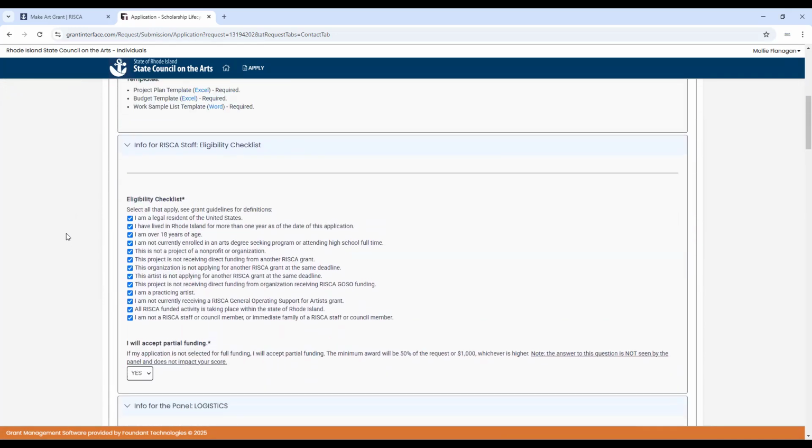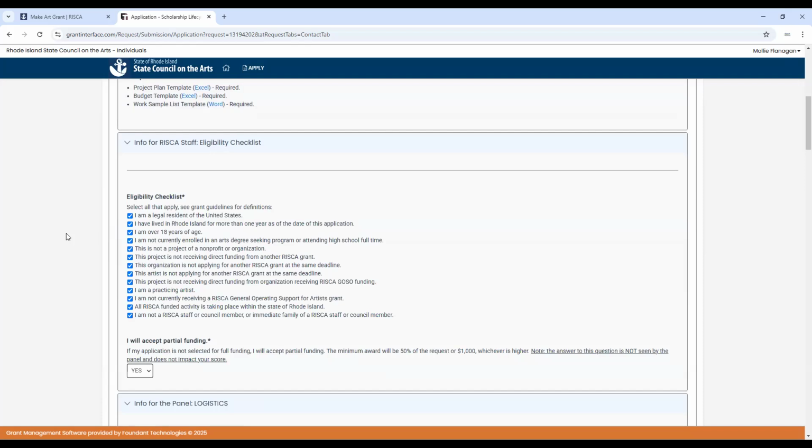The next section is the eligibility checklist. These 2 questions, the eligibility checklist and partial funding, are not seen by the panel. They won't even see this. They won't even know this section exists. This is only for RISCA staff. So you'll want to run down the eligibility checklist and select all that apply. If you're confused about what something means, all of these are more robustly defined in the grant guidelines. So you can see here, I've just clicked them all because they are all accurate.